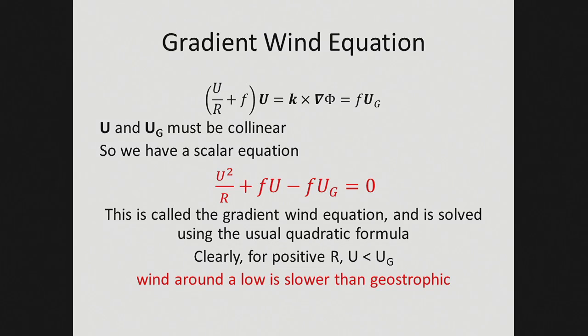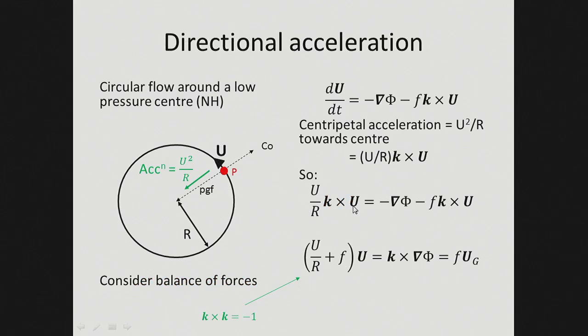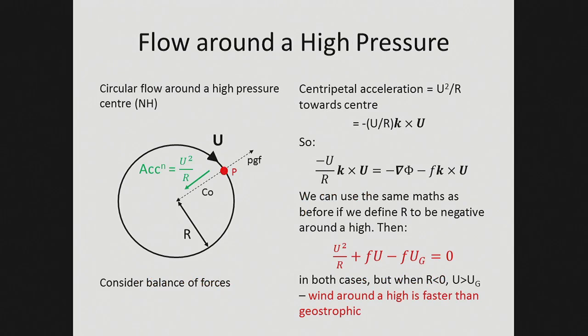Mathematical trick coming up. This was flow around a low pressure center. What happens if we go around a high pressure center? Well, obviously the flow goes the other way, so it's going this way. And the centripetal acceleration has to point in towards, in this case, a high. Only this time the pressure gradient force points outwards and the Coriolis force points inwards. And it's the Coriolis force that must be dominating in this case, rather than the pressure gradient force.